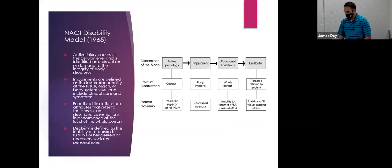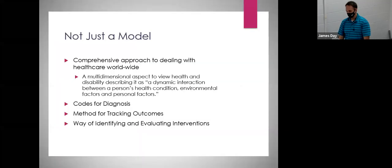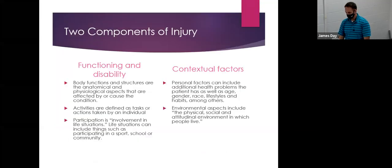Disablement models, I think I'm going to skip over disablement models. Not that we're short on time, but I feel like I'm beating this horse a little bit. You don't really care about disablement models.